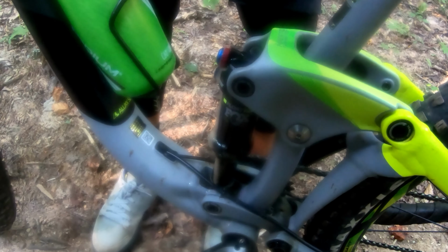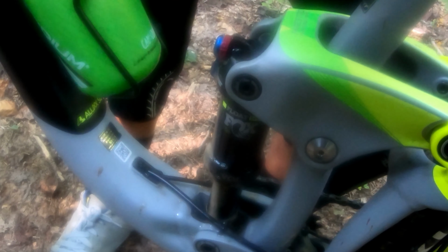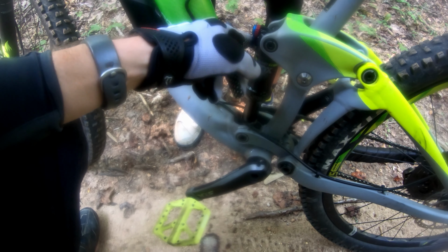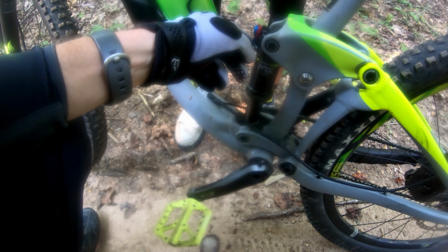Well, I'm glad it didn't do that on Black Mountain. Yeah, because when I push down on it, here, compress it. Let me. What does it feel like? I wonder if you can lock it out. Yeah, see, look at all that stuff coming out. Dude. What in the world? I've never seen that happen before. Your knob's not even catching. You can't even lock it out.